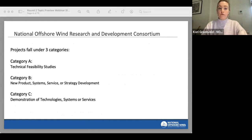Our projects fall under 3 categories that progress along the technology readiness and commercial readiness scale. Applicants will identify which category they are applying to in their application. So at the earliest stage, we have technical feasibility studies. Category A is for technical feasibility studies that conduct preliminary research into the concepts underlying new products, systems, strategies, or services as a first stage of development.